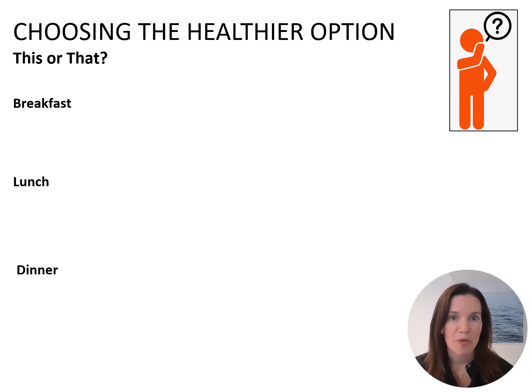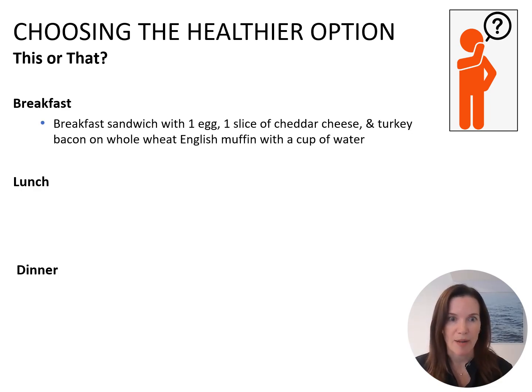Now we're going to work through some meal options and try to figure out which one is lower in sodium. So the way this is going to work is I'm going to lay out two different options for each meal, and then I'm going to ask you to pause the video. You can talk about which one you think is lower in sodium and why, and when you're ready, you can resume the video and find out the answer. So let's start with breakfast.